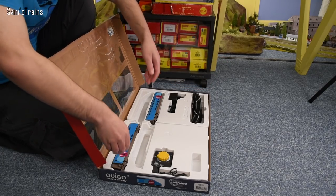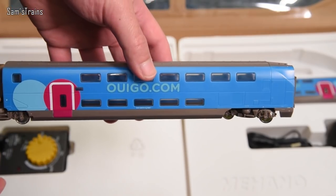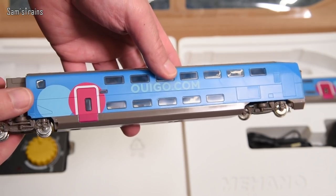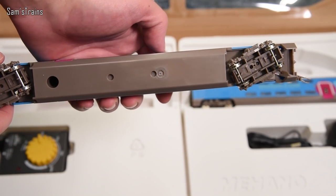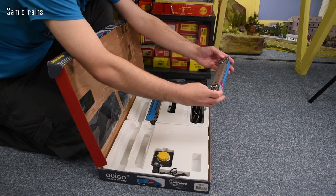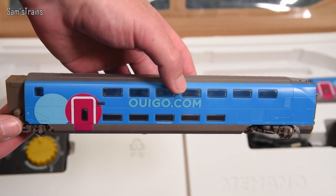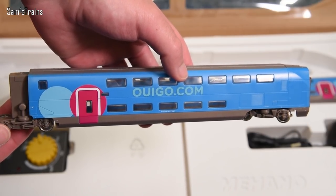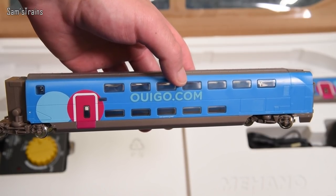Next up then, let's take a look at the coaches, and as you can see, these are duplex coaches, not something I've ever owned before, which is fascinating. So yep, they are two stories, as you can tell. Look at these metal wheels, amazing. We've got all metal wheels on this set, which again is quite an expense, isn't it? You've got this strange sort of pivoting bogey here, which presumably connects the coaches together, like the real thing does, which is really nice. Again, great decoration on this.